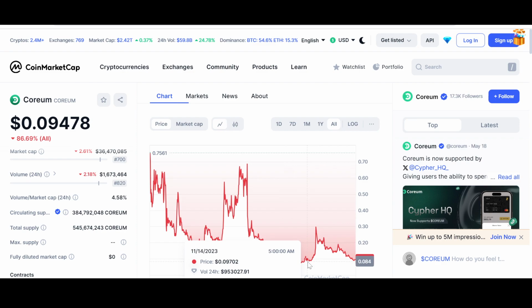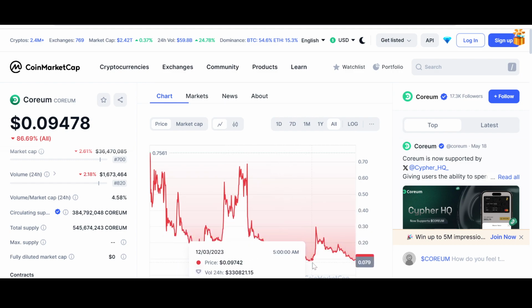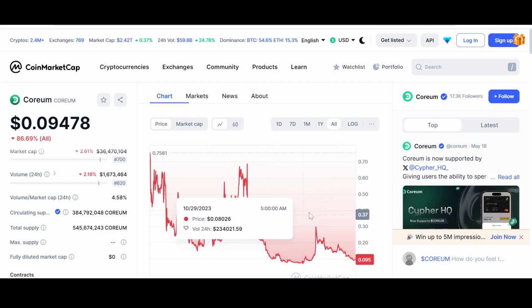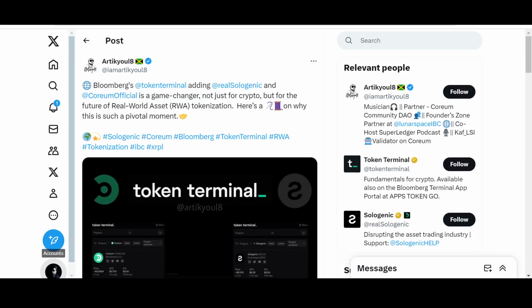If you truly believe in the project and have long-term conviction in them, I'm not saying that they will be a success, but obviously what they're providing is unique, and the catalysts will be there. Real-world asset tokenization in terms of Sologenic, and what COREUM is providing, the ISO 20022 compatibility, and being associated with top projects, and being really close to the XRPL. Anyways, guys, let me show you what's happening in the realm of Sologenic and COREUM.